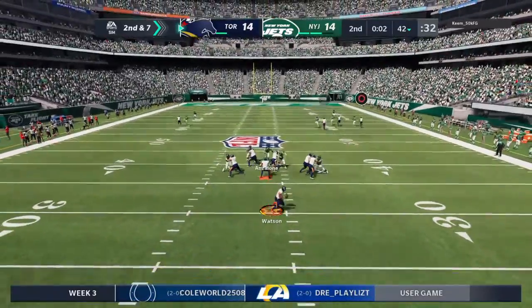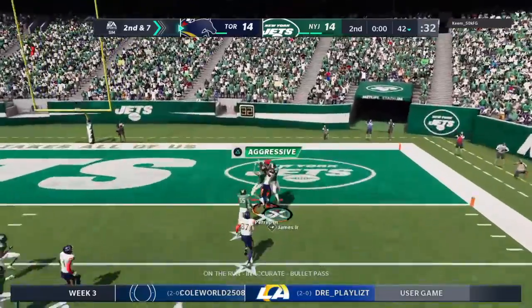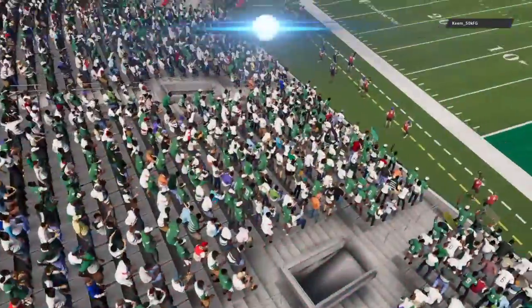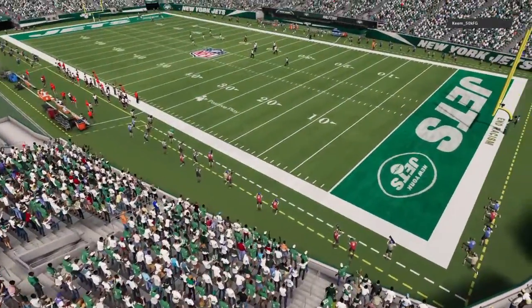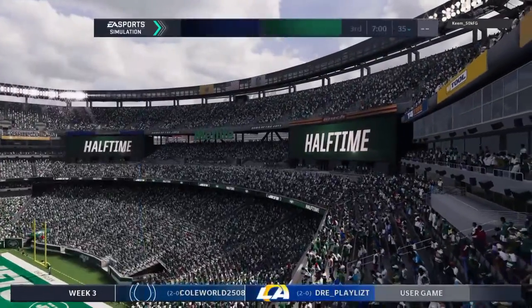A final shot before the break. Watson on the run. He'll let this go deep right side. And that's going to be incomplete. Good effort there trying to take a shot, but it's third down. So we've hit halftime all even at 14 apiece.